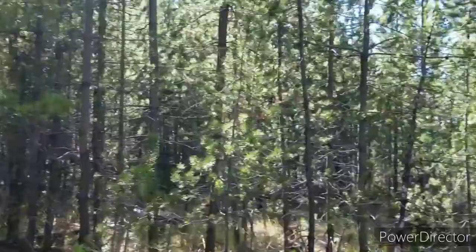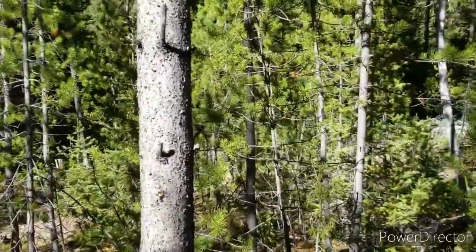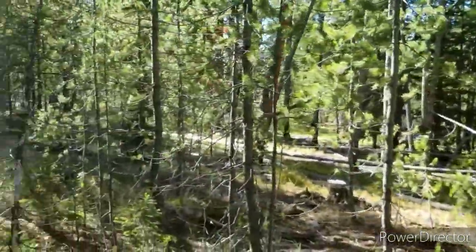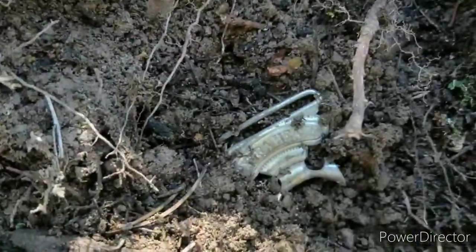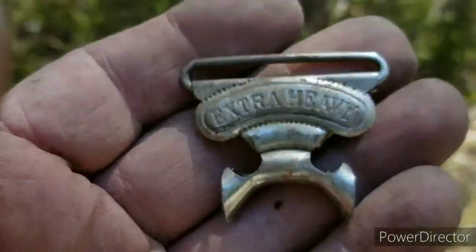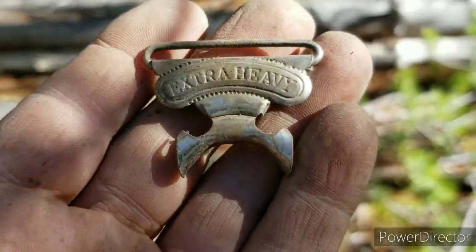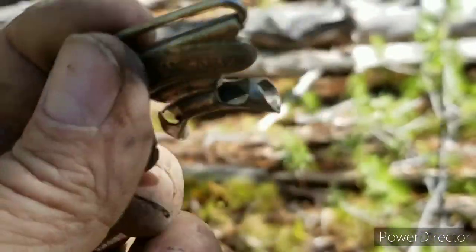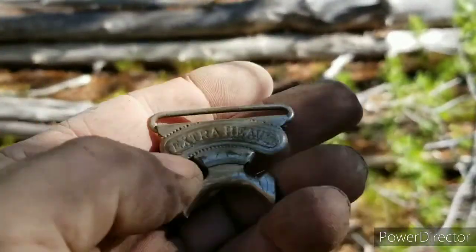Okay. So I was just kind of milling around down here in the woods. The creek's down below there quite a ways. And I got the best signal of the day. Look at this. You know I love my suspender clips. Let's get in the sun. Extra heavy. Oh, what a beautiful, beautiful thing. It is extra heavy, too.